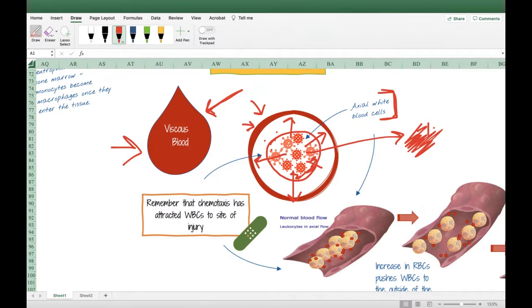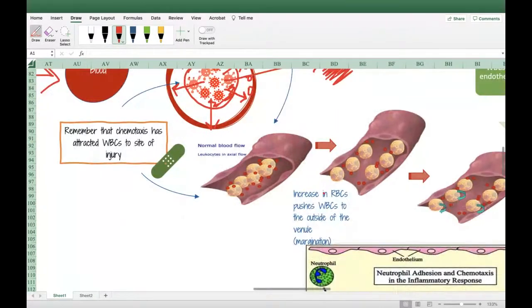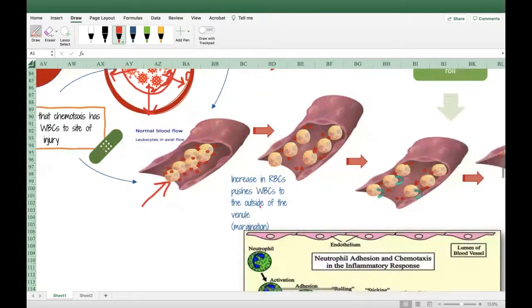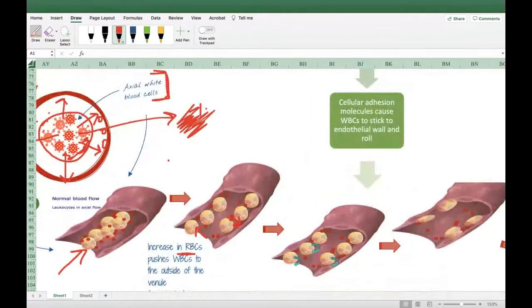So the red blood cells that have accumulated there, through the buildup of nitric oxide and through the fluid being pushed out, have now pushed these white blood cells to the edges. So they're all sitting here now. They're marginated. I really like this drawing. Here's your axial white blood cells, stuck in the middle of the tube like that. You've got this increase in red blood cells because of the nitric oxide and the viscosity and all that we just talked about. It's pushing those white blood cells now to the sides. This is called margination right there.